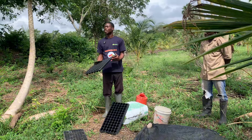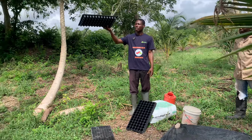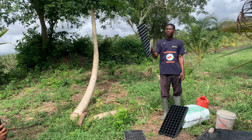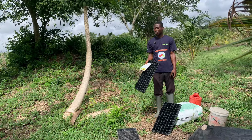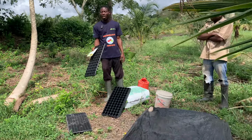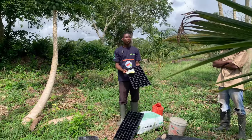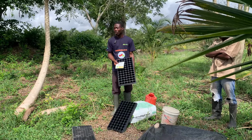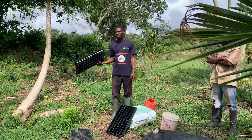So as you can see, that is the nursery shed. It's well secured, so nothing will tamper with your seedlings. If you nest on the floor, before you come the next day, you will see the grasshoppers have come and cut the tops of your seedlings, and you lost them.